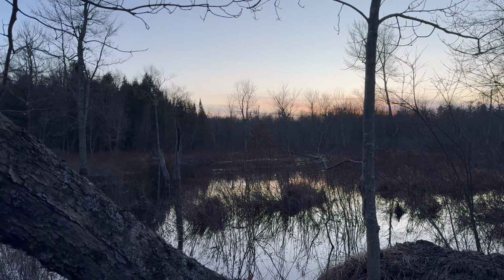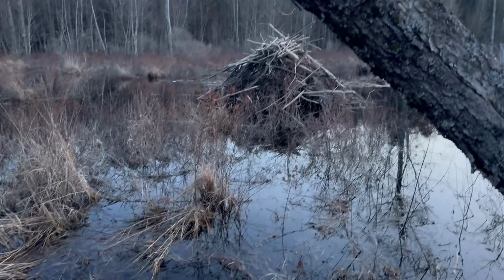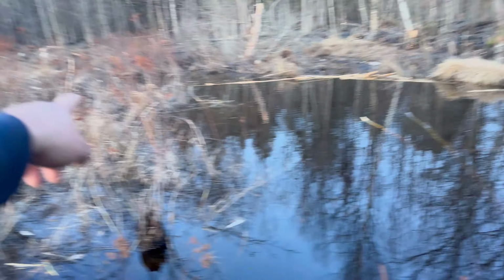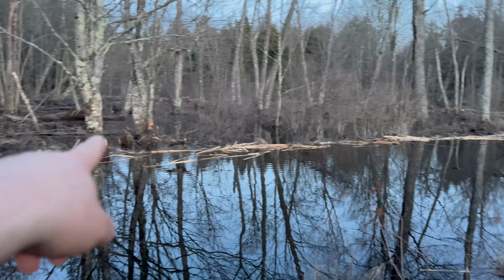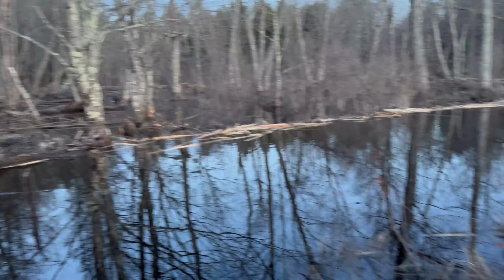Well, as you can see, it's beautiful out here right now. I'm definitely within 15 feet here, but I mean, the trap was 10 feet over there. So this is the main dam. I got a set right there. You can see the 2 sticks. That one's not set. I got one set over here on a run that's not set off.